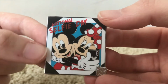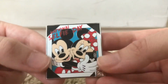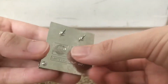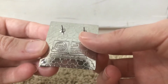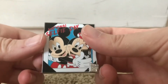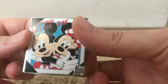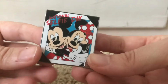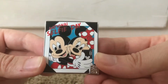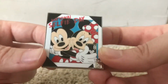It kind of looks like it should belong in a photo album because it has photo album edges. And down here it just says June 21st. It's a limited release of 4,000, which is a pretty big limited release for Disney. Usually you see them at 3,000 and under. This might still even be available on the Shop Disney site, I think. But I just decided that I needed this pin because it was too cute, but it doesn't really fit into any of my collections. So it's in the miscellaneous section right now.